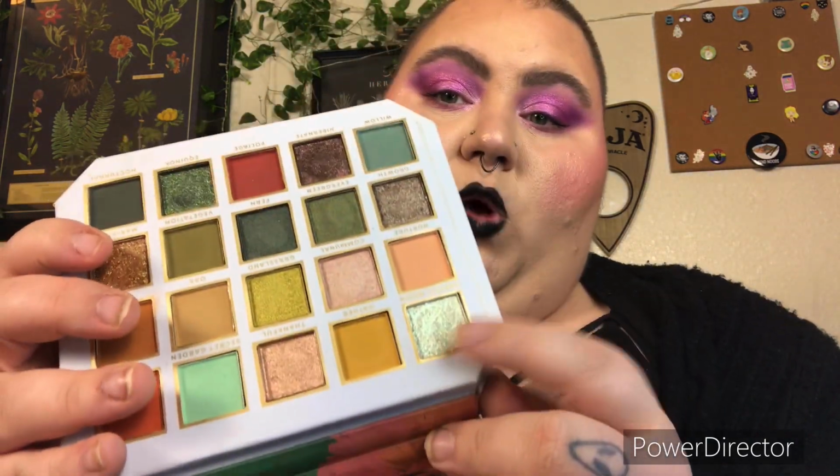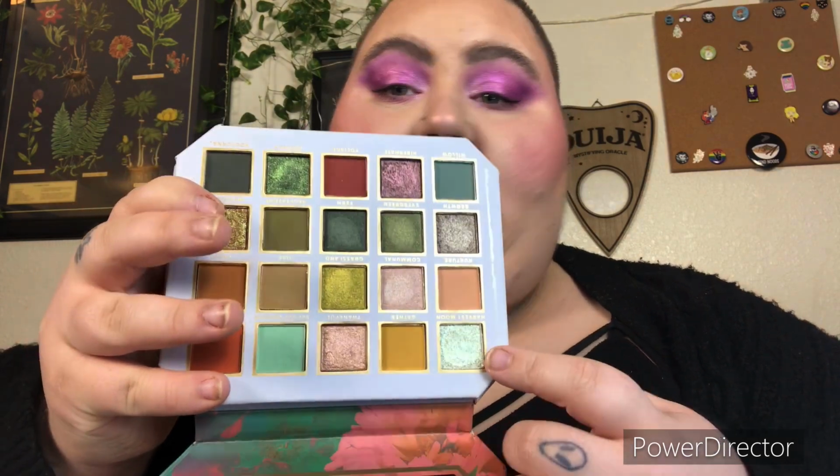Where are you? This one. This is my favorite shade in the entire palette. This is absolutely gorgeous. The mattes are so pigmented. This is one of my favorite palettes from Profusion. They did this collection so well. I am so excited to try the Ethereal palette, which came out with this one. The shimmers are almost like a Super Shock formula. They're very, very creamy, and they're very intense. I loved this. Very happy.